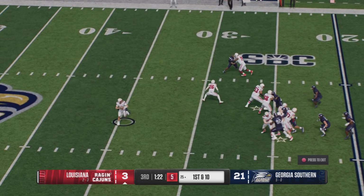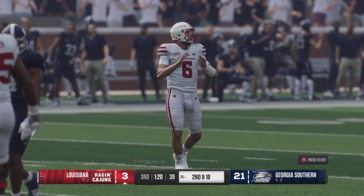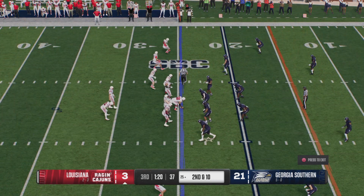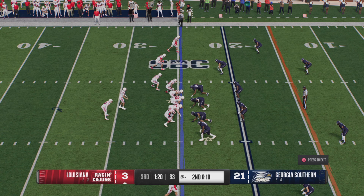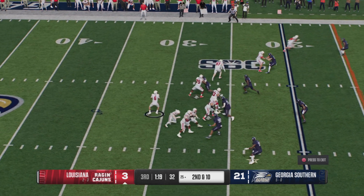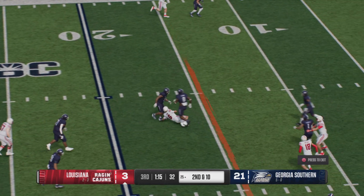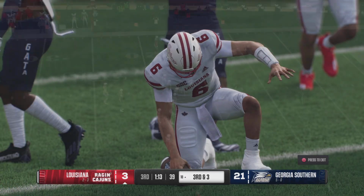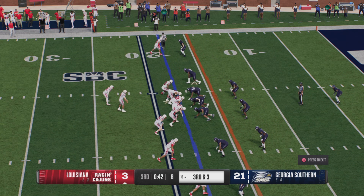Off the play fake on first down to throw. I don't think that's the way they drew it up. Incomplete. After the misfire, now on second down. He's looking to throw. Quarterback floating away from pressure. On the run, and he'll slide to avoid the big hit. And the Raging Cajuns have moved it inside the 20.